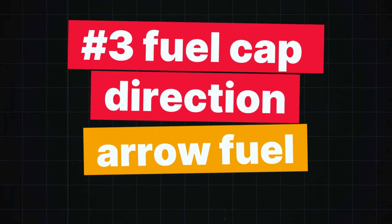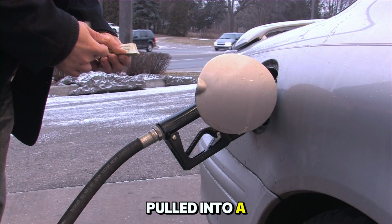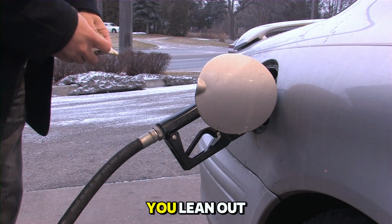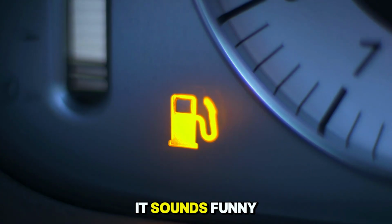Three: fuel cap direction arrow. Have you ever driven an unfamiliar car, pulled into a gas station, and struggled to figure out which side the fuel cap is on? You lean out the window, check the mirrors, or even get out to look. It sounds funny, but almost everyone's been there at least once.